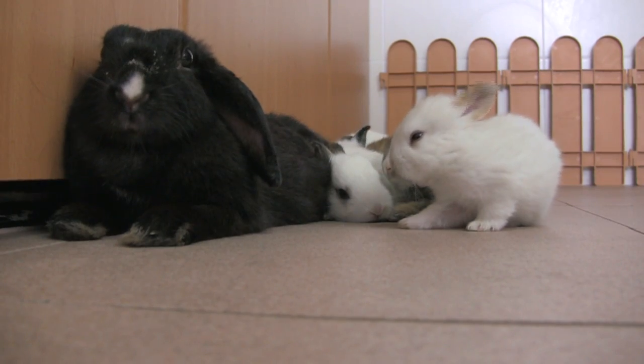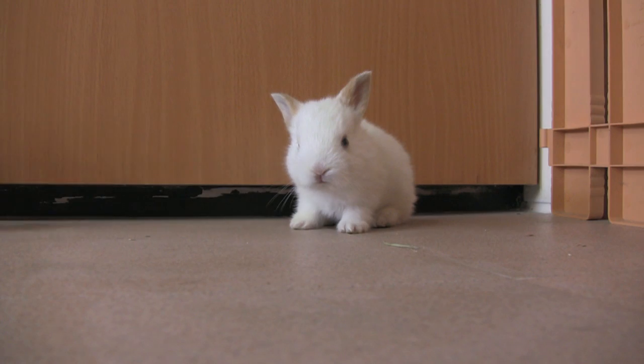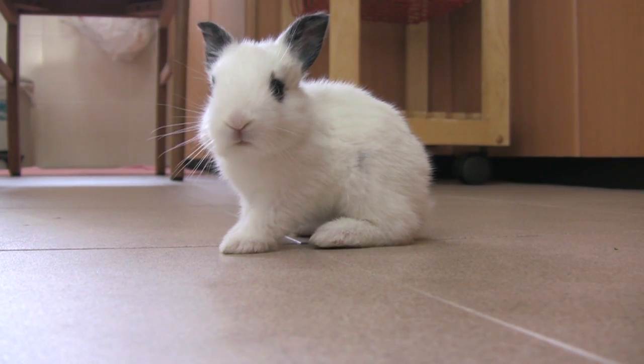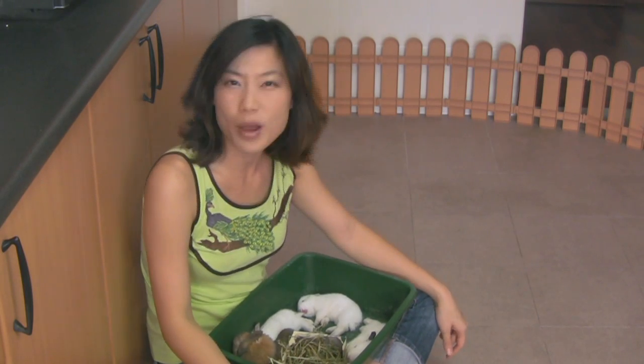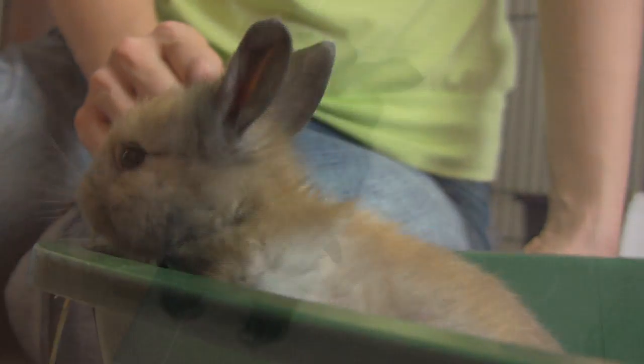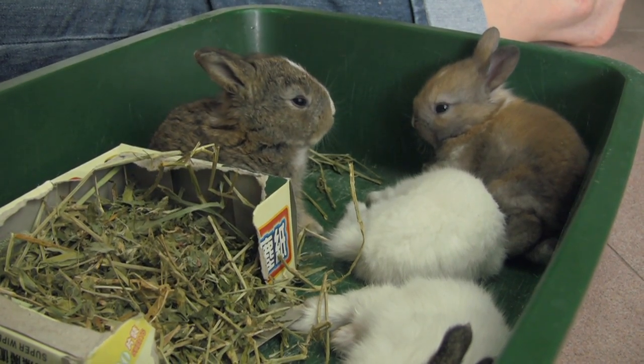And these are her lovely kids. They were just born about 2 weeks ago. Such cuties, right? For those of you out there who are thinking, I want one of those bunnies, please think twice. A rabbit is a 10-year commitment, and you must remember, baby rabbits do grow up to be adult rabbits in just a few months. They don't stay this size for very long.